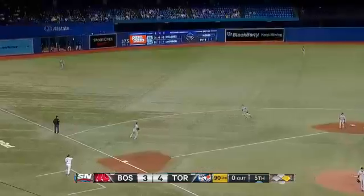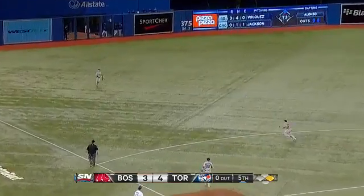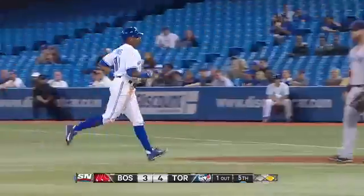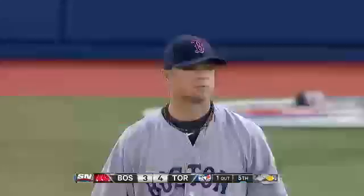Davis is off on the pitch. It's popped up to left. Long run for Mike Carp. He gets there. 1 out. Let's check in with Jamie Campbell.